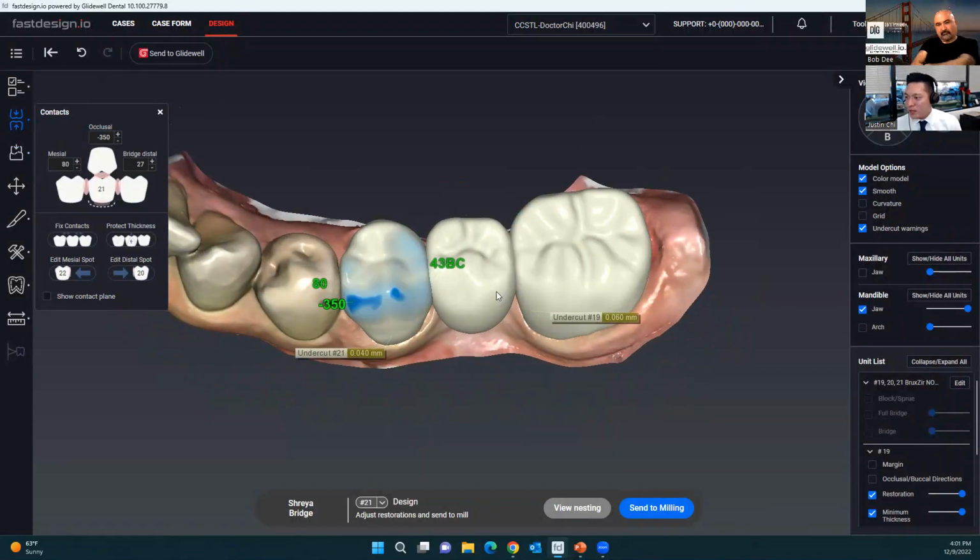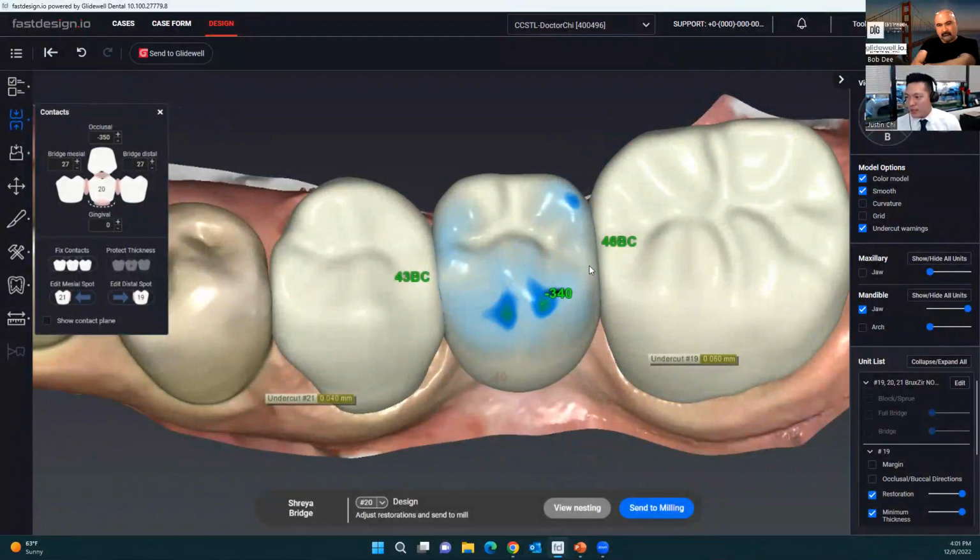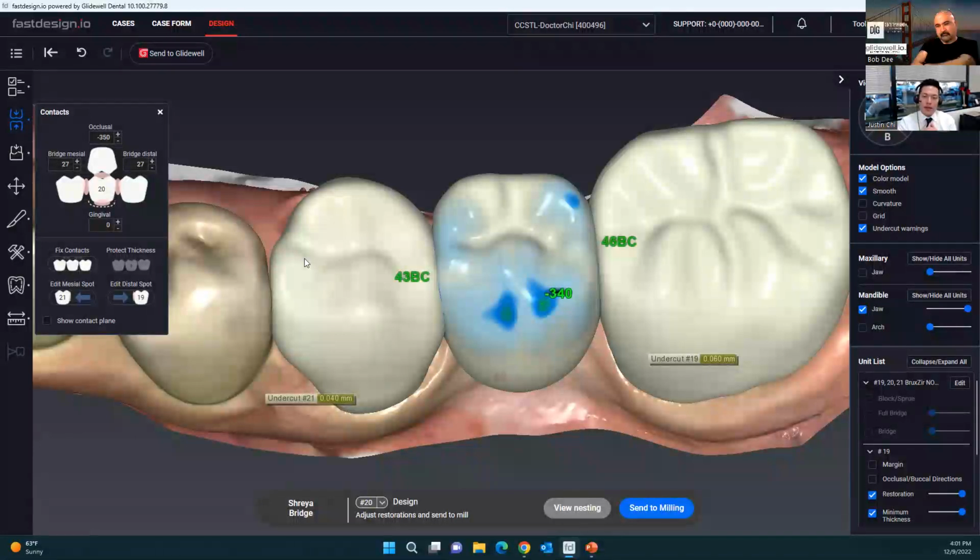And you can see the software, when I click on, let's say the pontic, you can see how there's numbers here for how heavy the contact or the connector area is. This number, 43 BC, the BC stands for bridge contact, and it's actually a calculation of the height of that connector squared by the buccal to lingual width. Essentially, what we're shooting for is a connector size of 3 by 3 millimeters. If it's a little shorter than 3 from gingival to occlusal, that's usually a violation of what we would want. But the software calculates all of that for you.